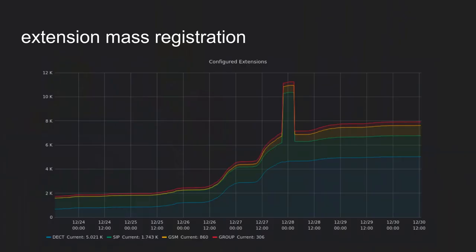Like the NOC, we also had to deal a bit with issues during the event, and actually there was a DDoS attack on our account system, and somebody configured over 4,000 extensions with really stupid names. It took us quite a while to get rid of them again cleanly from the system, because the synchronization turned out to be really slow. I mean, you all know it's a hacker congress, but it's kind of stupid to hack your own infrastructure.